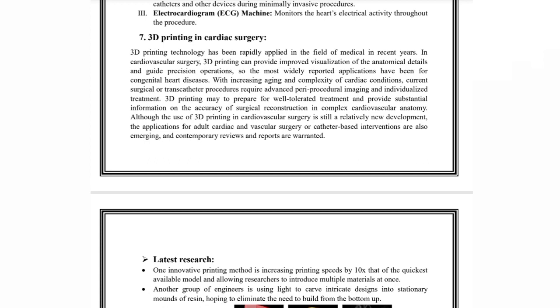And with increasing aging and complexity of cardiac conditions, current surgical or transcatheter procedures usually require advanced precordial imaging and individualized treatment, and that is 3D printing. 3D printing may help prepare for a well tolerated treatment, and it also provides substantial information, and it usually leads to precision and accuracy in cardiac surgery. And although the use of 3D printing in cardiovascular surgery is still a relatively new development, the applications for adult cardiac and vascular surgery or catheter based intervention are also emerging, and contemporary reviews and reports are warranted.